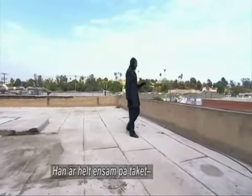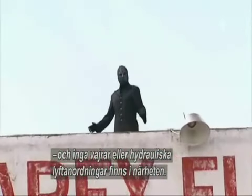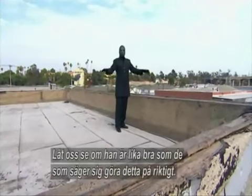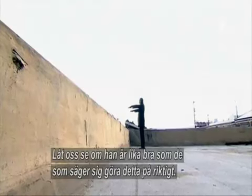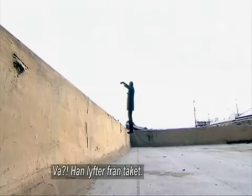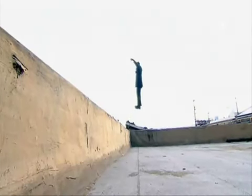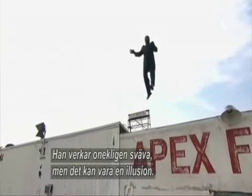As you can see, he's completely alone on the roof, and there are no visible wires or hydraulic lifts around to aid him in his attempt to levitate. Watch carefully, and let's see if he's as good as the street magicians who claim they can do this for real. Wow, he's floating off the roof. Well, it certainly looks like he's floating, but that could be an illusion.